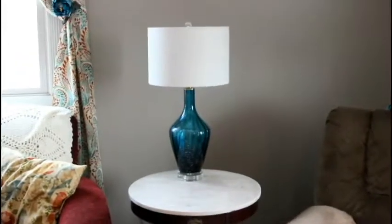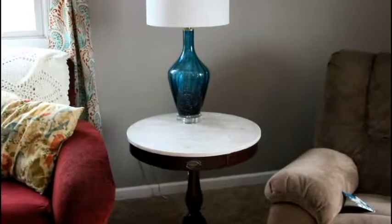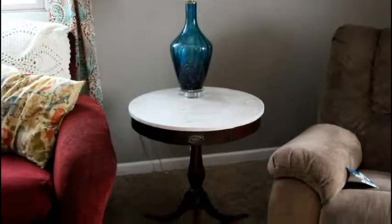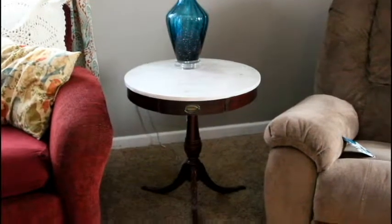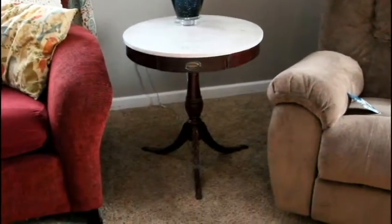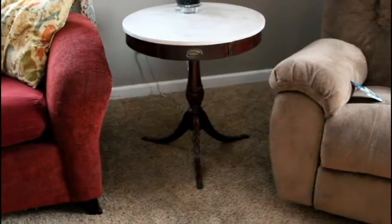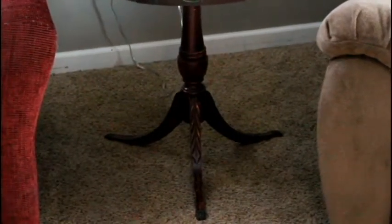Okay, sitting between two pieces of my furniture, the lamp obviously is new, but I have this cute little round table. They often are referred to as drum tables, and they're really hard to find without either one of these pedestal feet missing, or they almost always have one that is cracked.